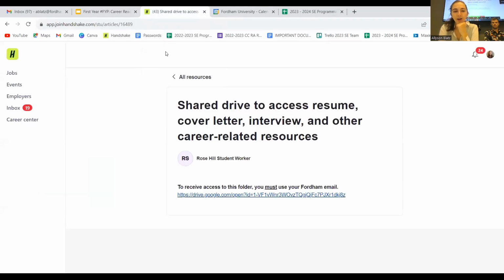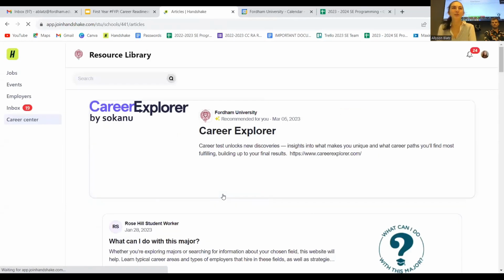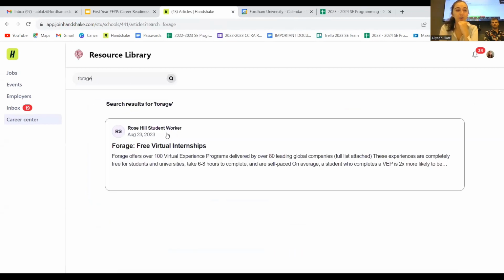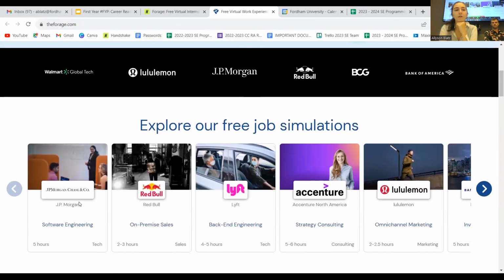Another one we have that I think is really helpful for first year students, especially because usually, unfortunately, on the internship search, a lot of employers tend to prioritize upperclassmen resumes and profiles. Not all the time, but it is hard to find an internship sometimes, especially as a first semester freshman. And a way that you could get great practical experience without having to compete for an internship is through a platform called Forage. So Forage is a virtual work experience platform.